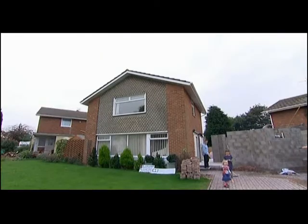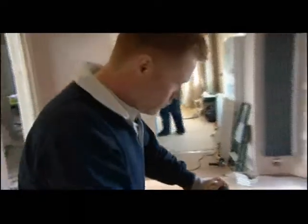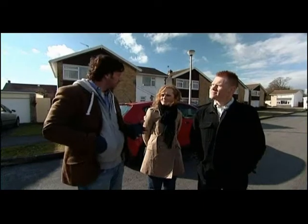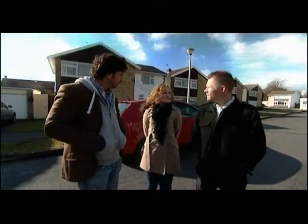It's been 4 months since Stu and Nikki embarked on their mission to transform their standard 60s house into a fabulous family home. They're really making a mark on its humble history. No one's really sort of given the house the love that it should have had. And that's what we felt quite strongly about, didn't we?